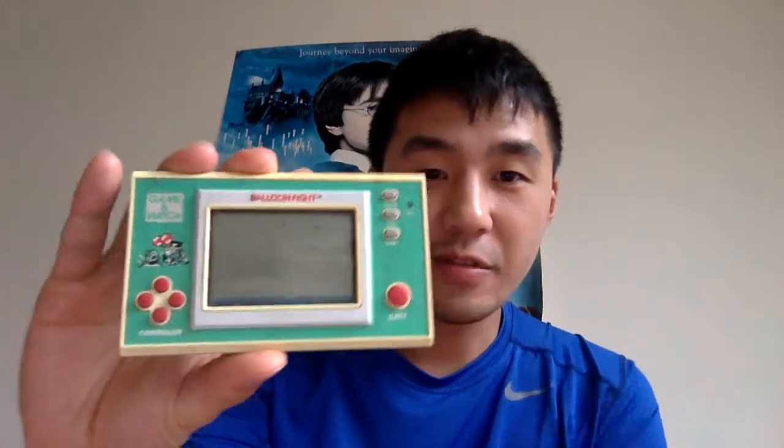And this is actually pretty hard. I remember playing this. The Balloon Fight, you have this figure that goes up and down, and you travel and try not to get eaten by a crocodile. And then, I'm really tired talking.